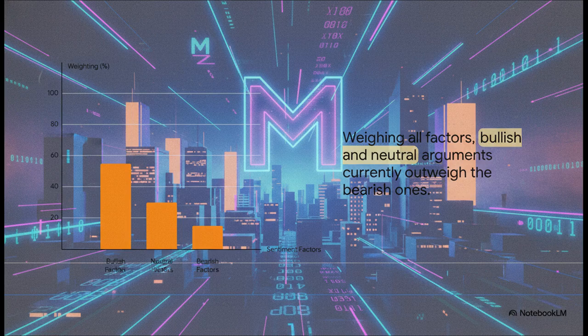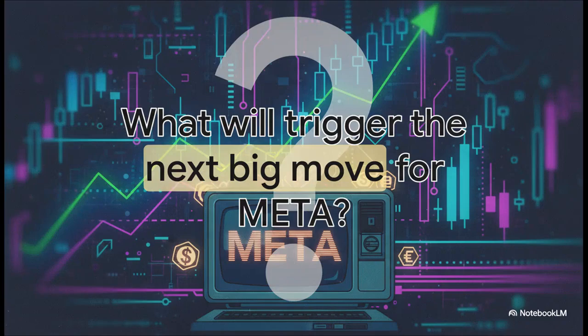When you weigh all the evidence from this report, the scales do tip. Just a little bit. The bullish and neutral factors combined definitely outweigh the bearish arguments right now. It tilts the odds in favor of the upside, but hey, it's by no means a sure thing. And that leaves us with the multi-billion-dollar question, doesn't it? What's going to be the catalyst? Will it be an earnings report, a new product announcement, or just a big shift in market mood? The data has set the stage. Now everyone is just waiting for the trigger.